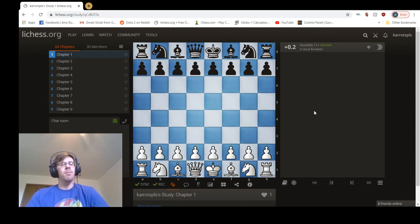Pawns are good. I really like pawns. They're some of my favorite pieces to play around with and use them to win a game very slowly. But pieces are really, really fast and powerful.